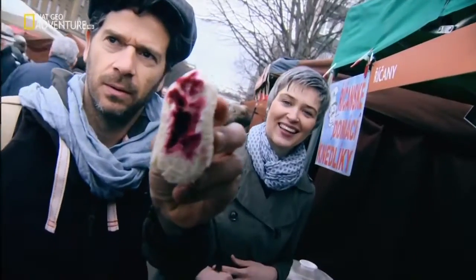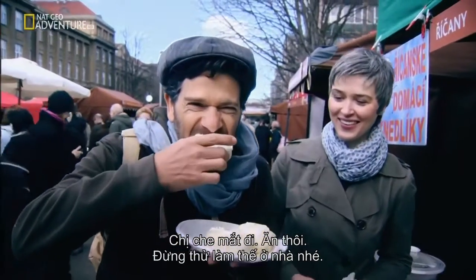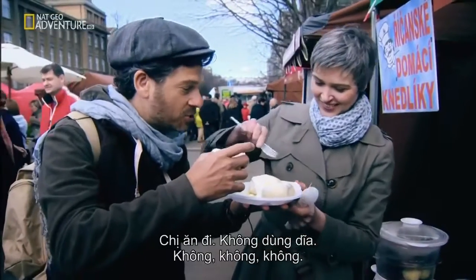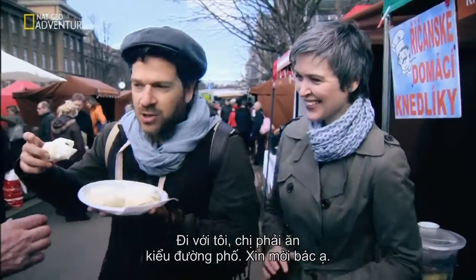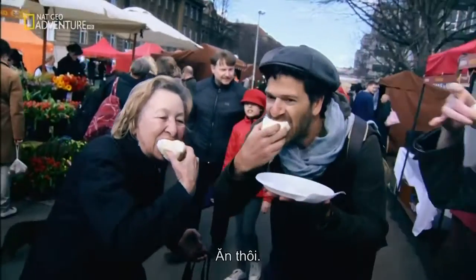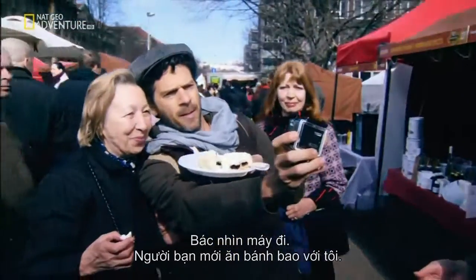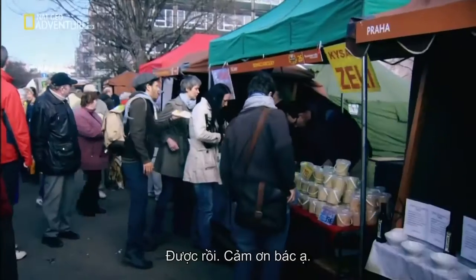Yeah. Cover your eyes. Here we go. Do not try this at home. Okay. You have to bite more into the filling. Go ahead. No, don't use a fork. No. You're with me. You're doing it the street food way. Here you go. Yes, yes. Let's go. Very good, isn't it? Okay, thank you very much.